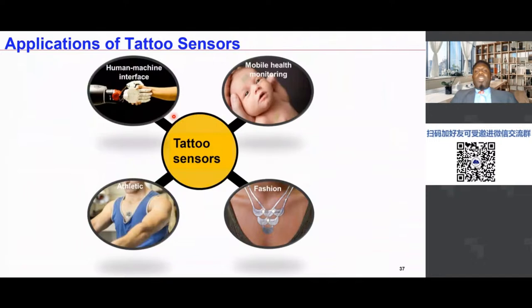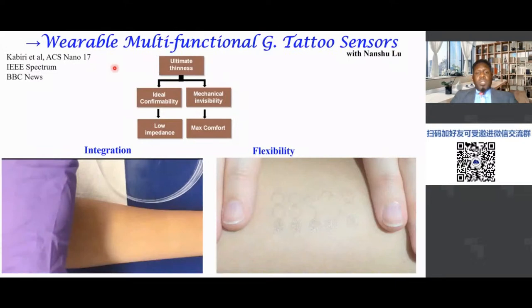So this epidermal or wearable sensors has now led to the field of mobile health. You can also use them for monitoring athletic performance and also for human machine interface. So many new directions to benefit society. So I won't go into the details. You can read some of our papers on this with Nancy Liu.